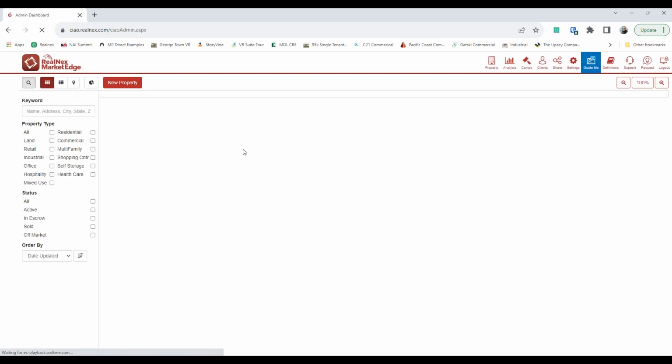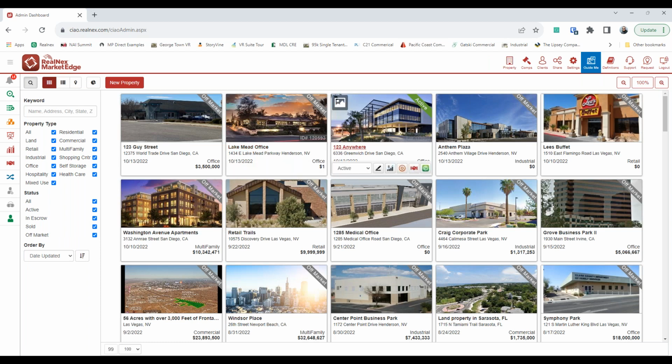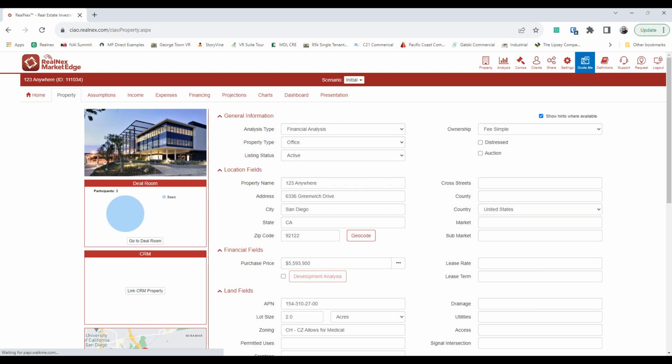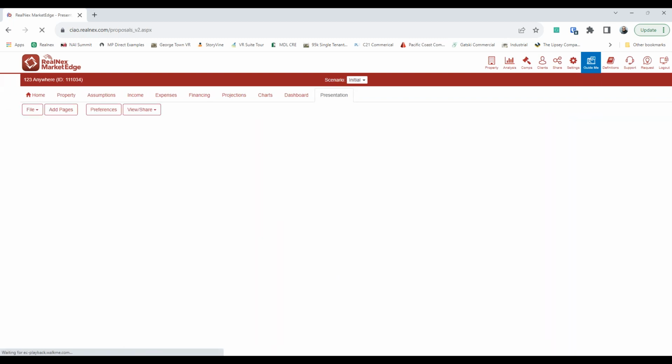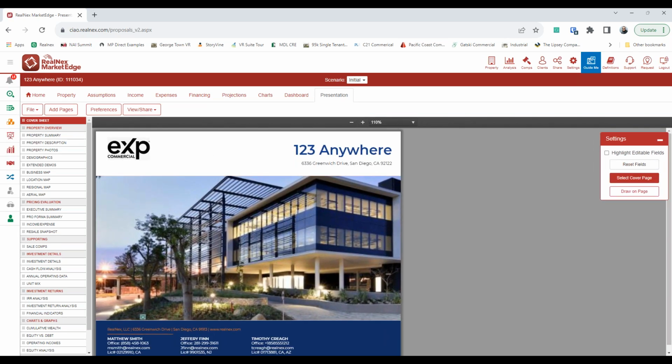And as I show you, from a quick flyer to a broker opinion of value to a full offering, you're going to be able to take it through that whole process. So I'm showing you different examples that are inside of our program, but you are going to be able to take it from an initial flyer of meeting the client to an evaluation, to a listing presentation, to a marketing package. And the only thing you're going to be doing is maybe adding some additional data.